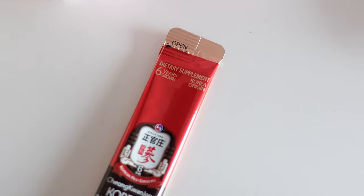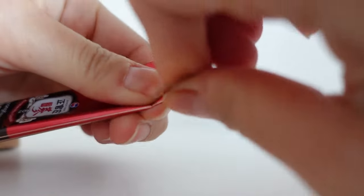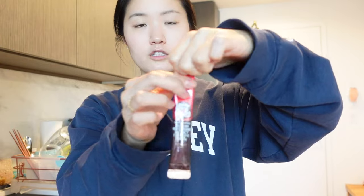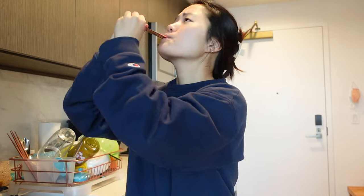This is really good for your immune system, and it also boosts up your energy level. And the packaging is so well made, it's super easy to just cut straight from this portable stick. And what you do is you just take it. You gotta make sure you get every little liquid out of the stick. Excuse me, because this stuff is very expensive. It's really good for you.